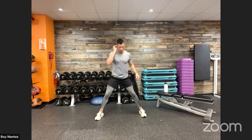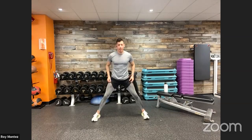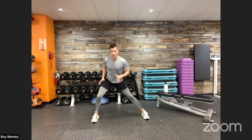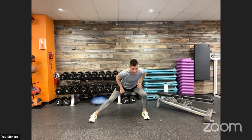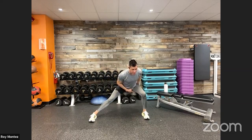All right, here we go. Nice wide stance here, nice wide stance. We are gonna do some lateral lunges. So we are shifting our body weight over to our right side and then over to our left. Nice and controlled, nice and slow, nice and smooth.